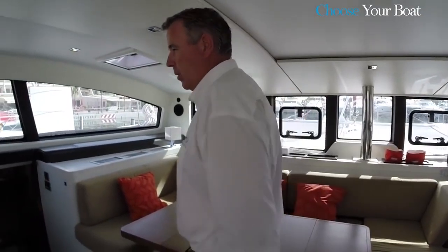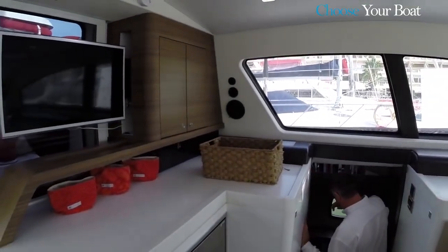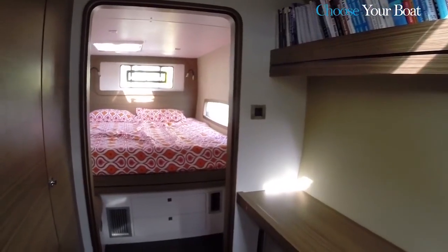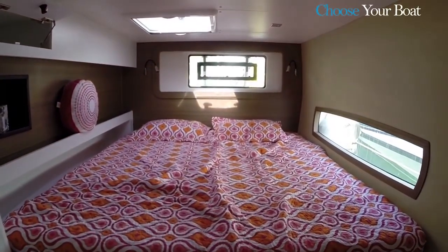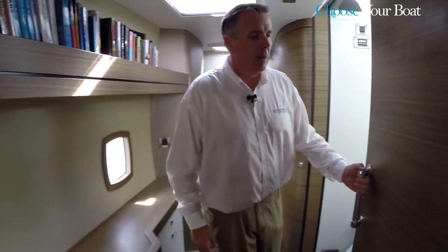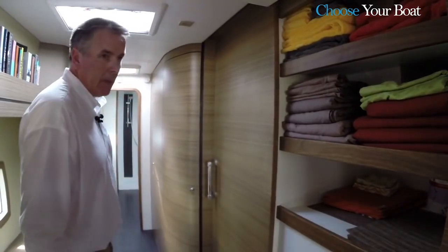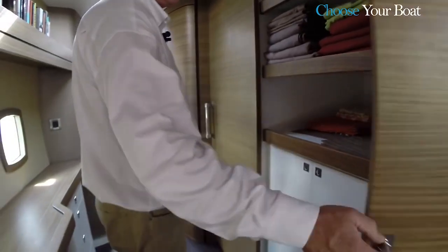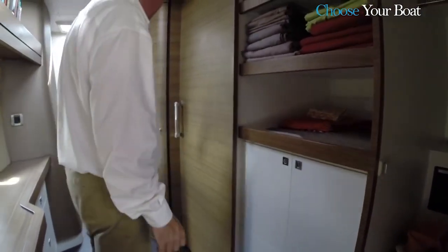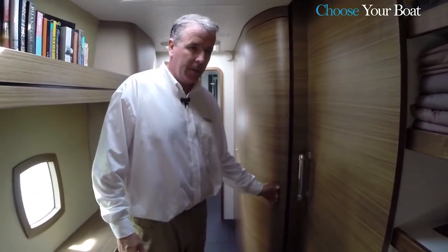Let's get into the owner's hull on port side. We just have 1 double cabin there, with plenty of lockers and a very large bathroom forward. There we can close this sliding door for more privacy and access to all the lockers. Hanging lockers, plenty of space. We even have some space under the floors.